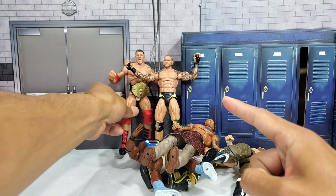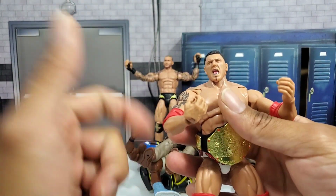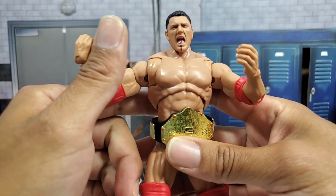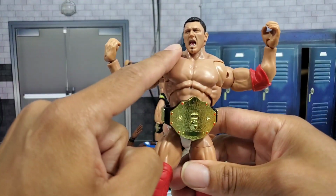Now, Batista, this one right here, hard one to find, even to this day. If you go to Target, good luck, my friends. If he goes live, you better be in there within the first 5 minutes, because this figure has been doing insanely good, and I genuinely cannot wait to get my hands on a couple more, man.